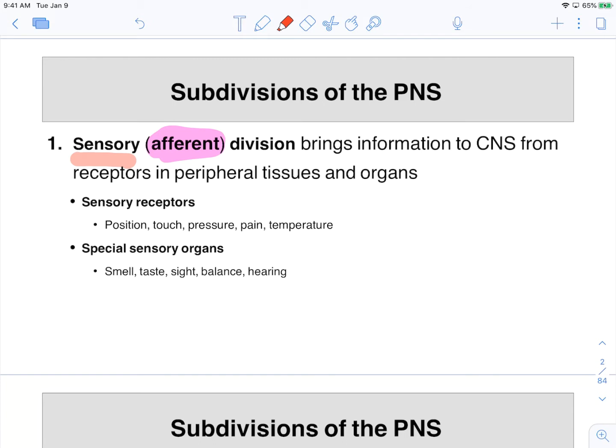Sensory receptors are specialized neurons, specialized receptor cells that contain specialized protein receptors on the surface of their plasma membrane, and they are responsible for detecting stimuli such as touch and pressure, pain, temperature, even our position. And then we also have our specialized sensory organs, which you would have been exposed to in anatomy. And these would include things like your olfactory bulb for smell, and your tongue for taste, your eyes for sight, your semicircular canal for balance, your ears, of course, for hearing. And so these would contain specialized structures for sensory information.